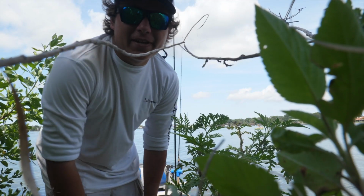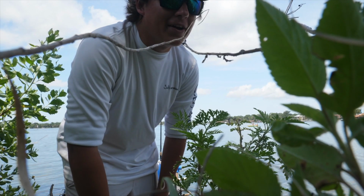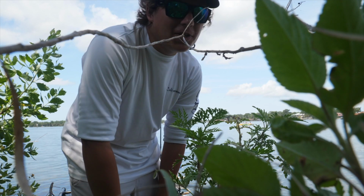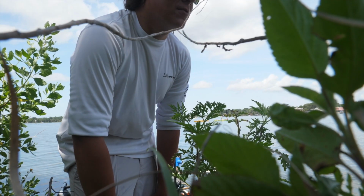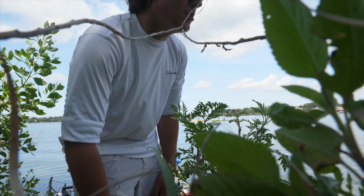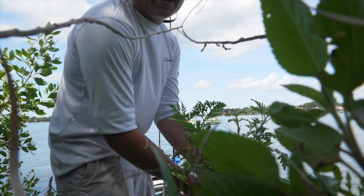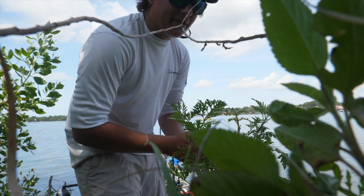All right, quick little update. So far we have two bass and two snook, and I hooked two other snook and they came off. So basically, those are really the only two spots that have really produced any kind of action. I think I've been staying around this area for too long. There's a lot of boaters and a lot of kayakers and paddleboarders, so I think I need to get out of here and find somewhere where not too many people are gonna be around.